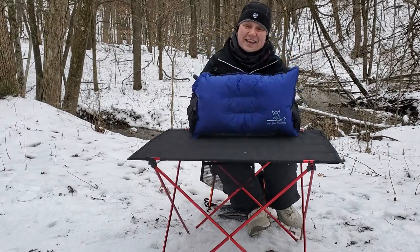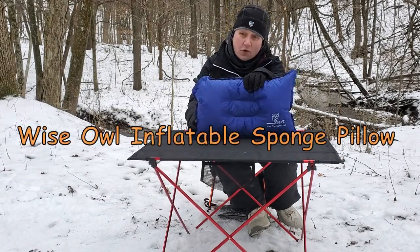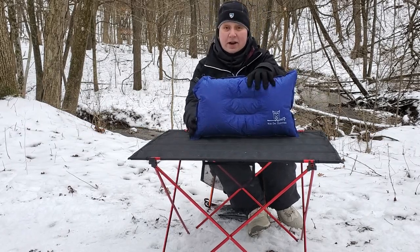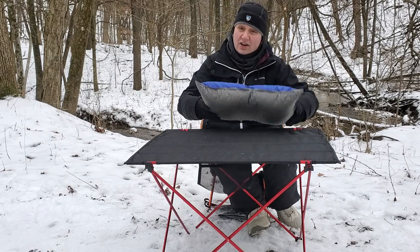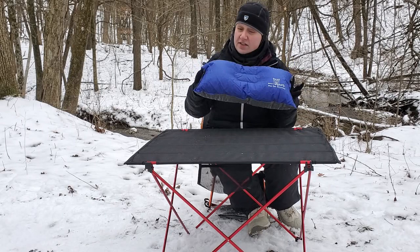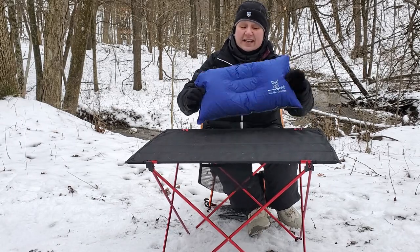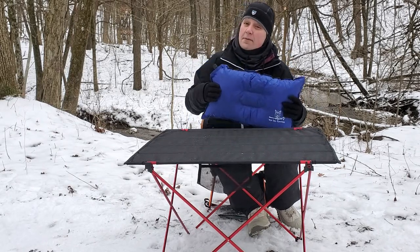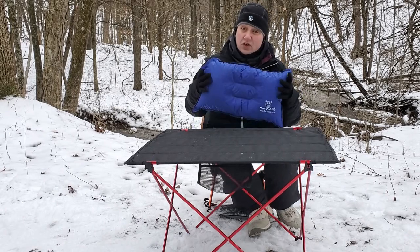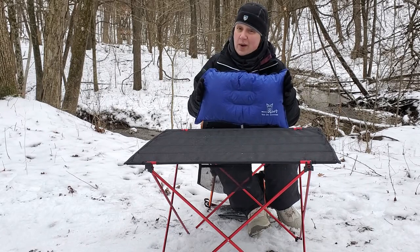The next backpacking pillow we're looking at is the Wise Owl Inflatable Foam Pillow. This pillow has a different design from the other pillows because this is an air pillow, but it also has a thin layer of foam on the inside, so it gives it a little bit more support and it gives it obviously a lot more weight, but it does have a different feel to it compared to a straight up blow up pillow. So that's why I decided to include one that's kind of like a hybrid because it does have a little bit of that foam in there as well.